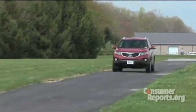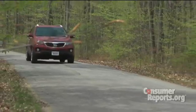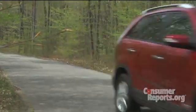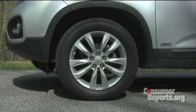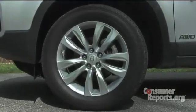What is more bothersome, and is the Sorento's main weak point, is its ride. It can be stiff and jittery, impacts punch through. It's especially noticeable if you get the EX version with its lower profile 18-inch wheels and tires. These don't do as good of a job at isolating you from the road. The stiff ride is something of a shame because the Sorento's interior is a nice place to be.